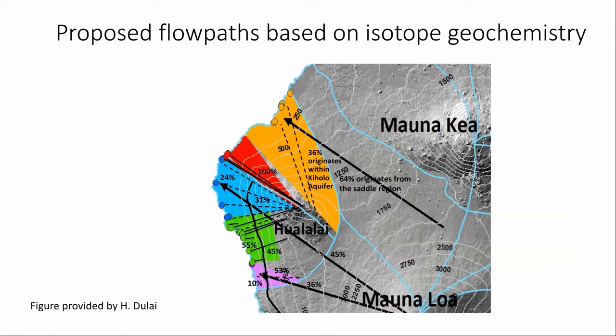Okay, and then the next question is really based on some of the geochemistry that's already been done in the watershed. And that has to do with oxygen isotope geochemistry that's been performed on submarine groundwater discharge out here at the coast. And the samples here, where samples have been taken, are colored here in dots. And based on the oxygen isotope signature out here, the proposed path of where that water originated from, rainwater or groundwater, is conveyed in the black lines here, okay?